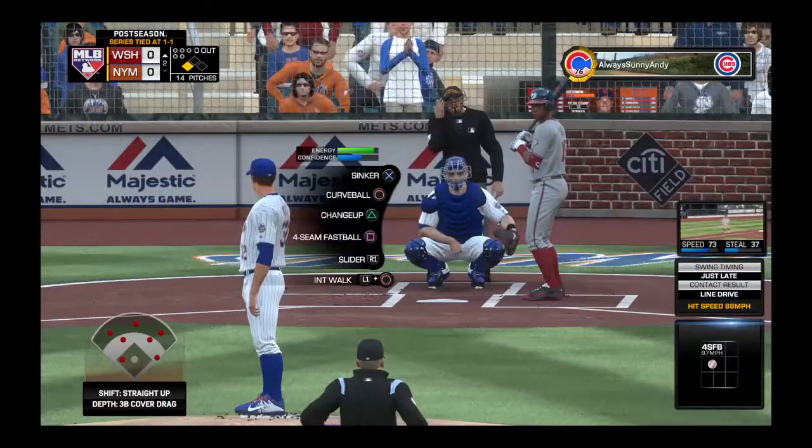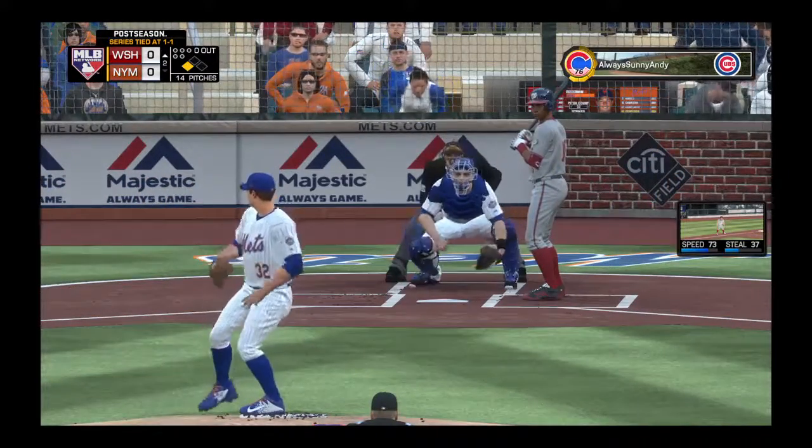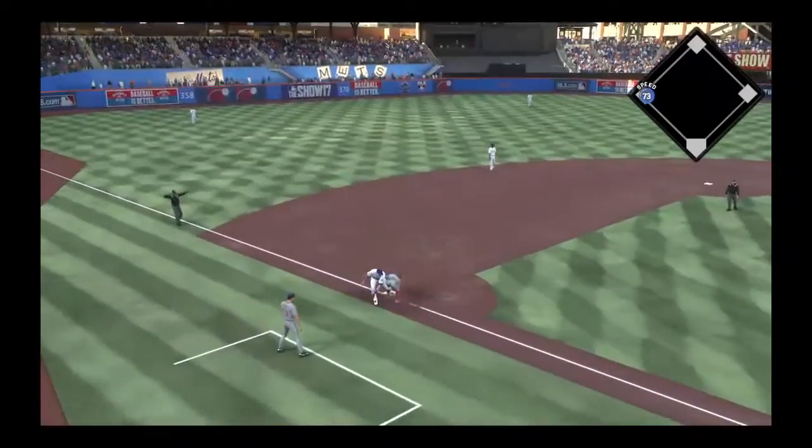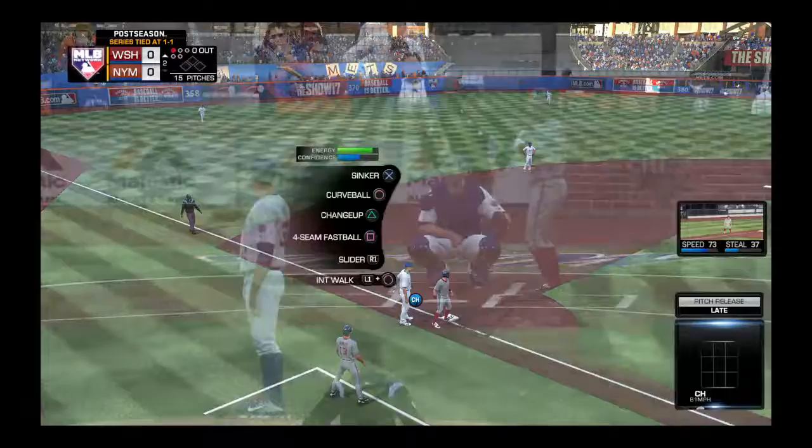Into the box now, Victor Robles. He's set. Here it comes. In the dirt and blocked behind the plate. And he'll make it back in safely at third.